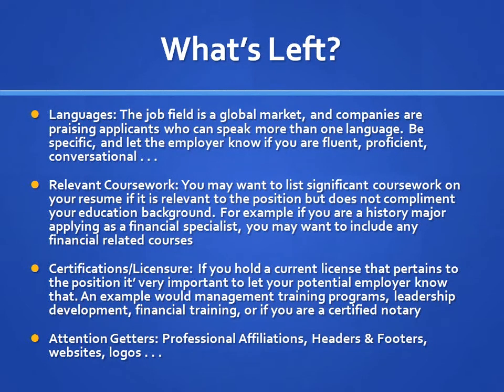Languages. The job field is a global market, and companies are praising applicants who can speak more than one language. Be specific and let the employer know if you are fluent, proficient, or just simply conversational.